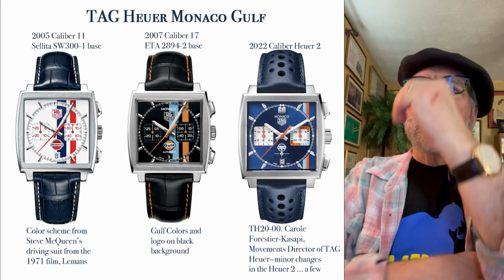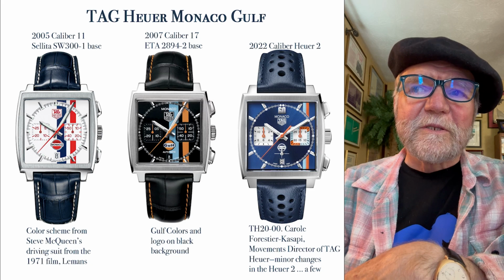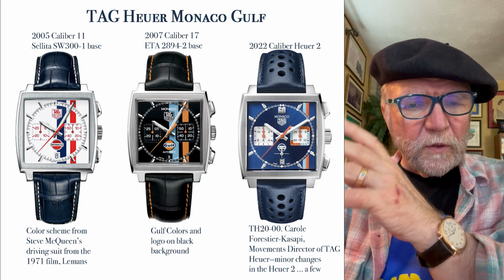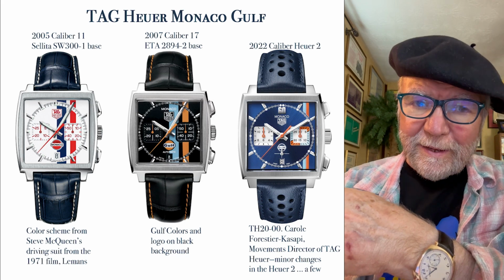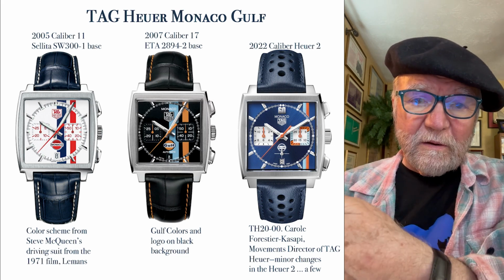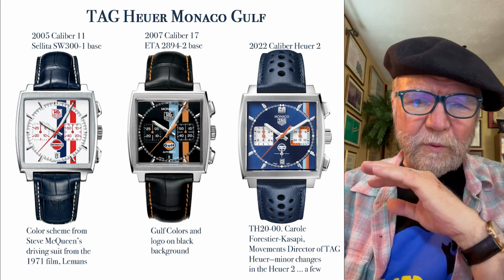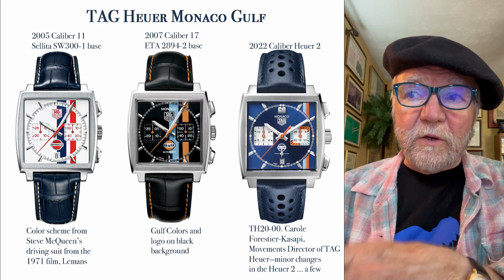And then in 2022, they came up with the caliber Heuer 2, which was interesting because it was somewhat revised by Carole Forestier-Kasapi. She was the watchmaker of the year, I think in 2012, for the Grand Prix d'Horlogerie de Genève. She had developed all of these movements for Cartier, and then she left Cartier and went to work for TAG Heuer as the head of movement development. She took a look at the Heuer 2. I think the Heuer 1 was the first in-house movement they made and had some problems with it. The Heuer 2 turned out to be done very, very well, and she made a few minor changes.